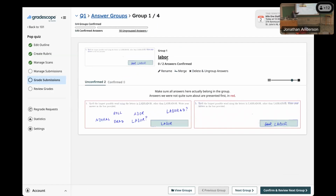So we'll kick them out of the group, right, Jonathan? This is the labor group. This is the labor group? Yeah. Okay, this is the labor group, excuse me. So these do have labor, all right? So this group is okay, so we certify the group.